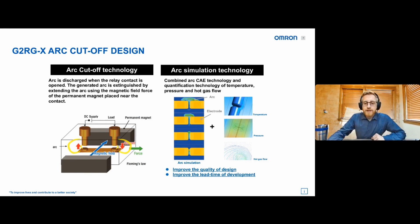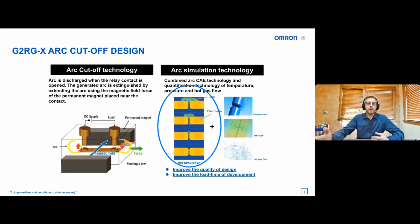On the right, this first section is showing the simulation software showing how an arc develops. Between the contacts, when they open, we still have that DC current pushing its way from one contact to the other with the gap present. Now, when you have permanent magnets and other technology stretching that arc, as we move up the line here, we have less and less arcing, and then that arc gets fully diminished.